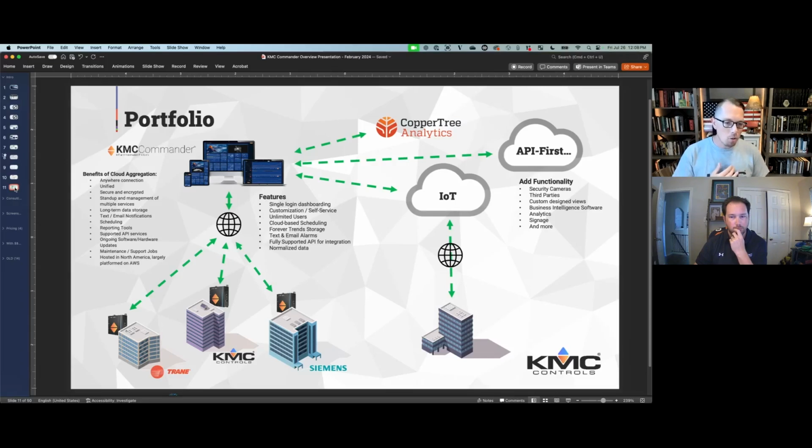You get unlimited users. You get long-term trend storage, so all the data points that you're bringing in. We have some customers that have had Commander 6 years, 7 years, and there's 6-7 years of data in the cloud at their disposal. We manage and maintain text and email alert services so that it's very easy to set those up and receive those. There's cloud-based scheduling, so you can determine which devices you want to run at any given time, all from the cloud, as well as ongoing software and hardware updates. You don't have to manage those as well.